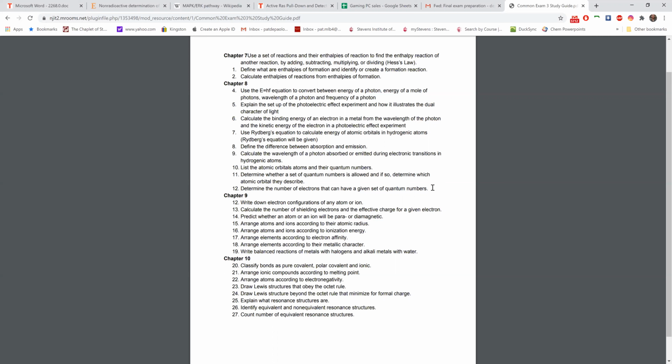The answer is, if l equals 1, ml could either be -1, 0, or +1. And then you'll have 2 ms values for each one of those, and the answer is 6. Or a little trick, if you know what we talked about, how l directly corresponds to the letter of the orbital, meaning l equals 1 corresponds to the p orbital. And you should know every p orbital has a maximum of 6 electrons. So l equals 1 can represent a maximum of 6 electrons based on its being a p orbital. So things like that.